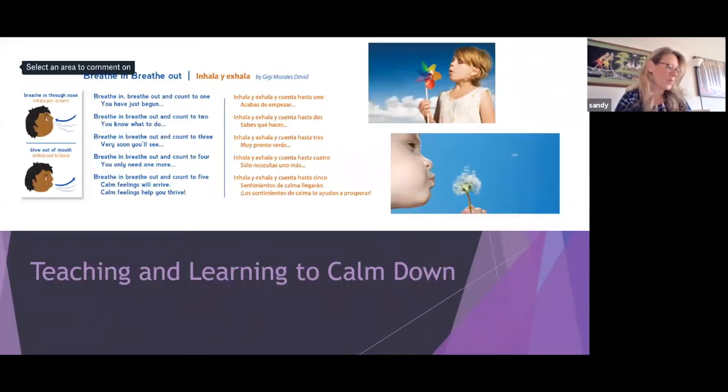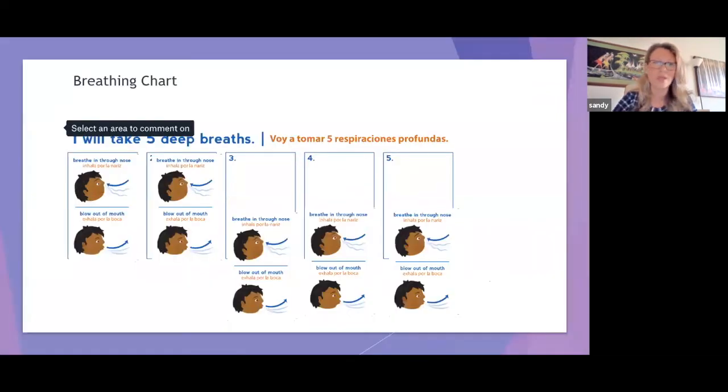So let's start with our materials. I'm gonna invite you to take the materials next to your computer and bring this first book, the Calming Kid Guide. The first part that we're gonna start reviewing now is called Teaching and Learning How to Calm Down. For this activity, we have this material that looks like a chart, right? And it has the title Let's Take 5 Deep Breaths. You're gonna see this in English and in Spanish.